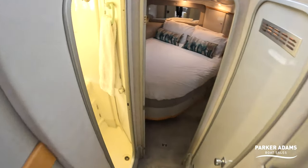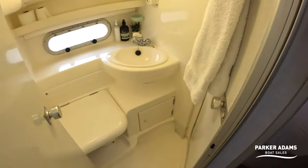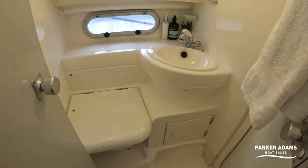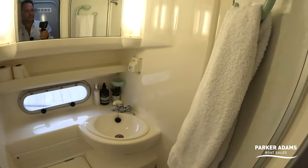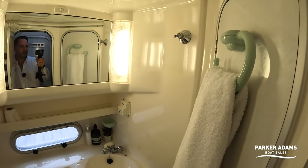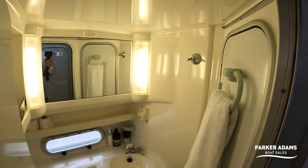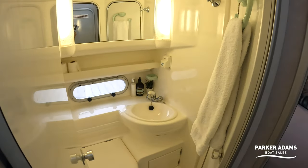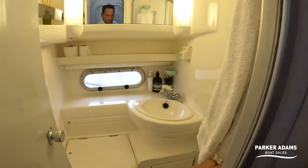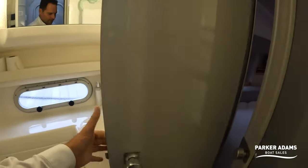So as we step down, you've got the heads unit. So the heads is pretty original. There's not really much you can upgrade in here because it's all molded plastic, but it all looks clean, tidy. And I would suggest those lights behind there may well have been upgraded at some point because they're very, very bright. So that's a nice heads in there. Now you do have a Jack and Jill door on these heads. So from this door here, you can open this up.